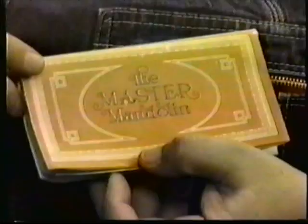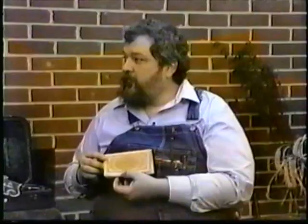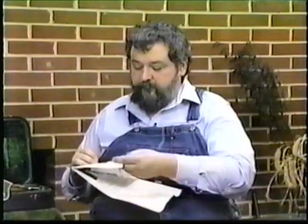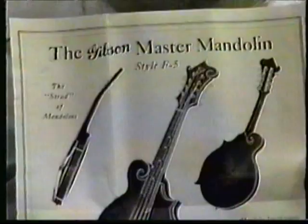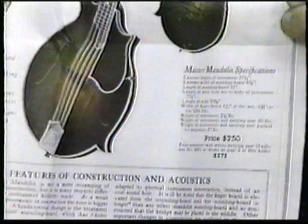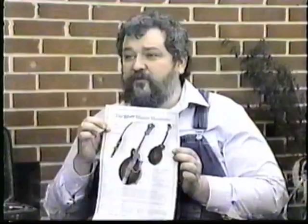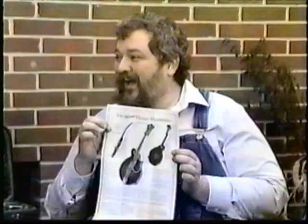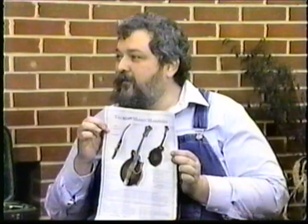The Master Mandolin. Let's open it up and see what the price is. Right there we have it, $250 for the mandolin, $275 with this beautiful case. My gosh, I guess it would probably be $200 or $300 more if you wanted to buy it today. Give a call.